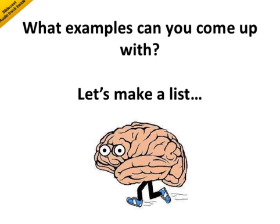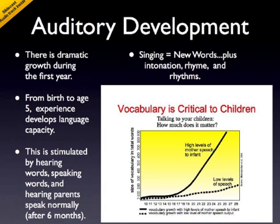So the vestibular system and sensory motor activation. So let's move on to auditory development. So we've got S. Now we're going to move on to A. Please take a look, and you might want to make this full screen because it's good stuff.